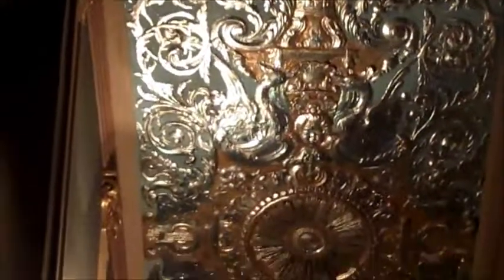Now we call it Phoenix because we've got these phoenix birds. There's two in the corner facing each other, and two here, and there's two there. We think there's 14 phoenix birds in this under panel. This is the blue aqua glaze over the aluminum leaf.